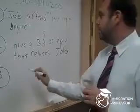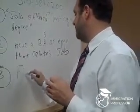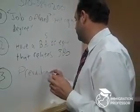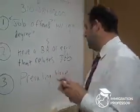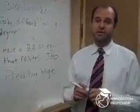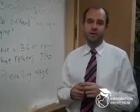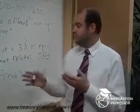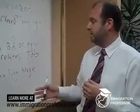So the third requirement for the job is that the employer must pay what's called the prevailing wage for the job. What does that mean? Pretty much it means that the employer has to consult with different salary surveys. The Department of Labor itself has its own salary survey that it puts out and basically shows different jobs in different cities, what is the prevailing wage for that job.